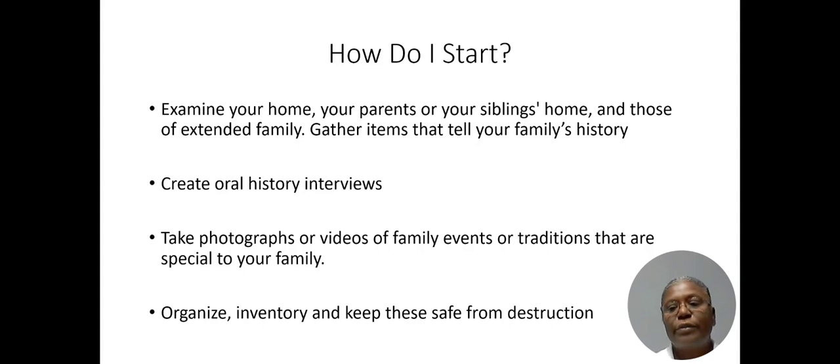And organize your collection, and make the effort to keep it safe. These are some of the really basic, enjoyable measures that you could utilize to start your family collection, to start your family archive.